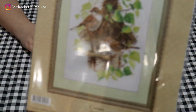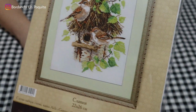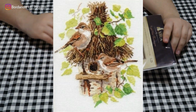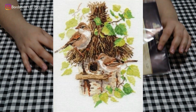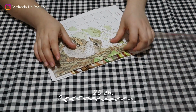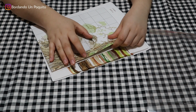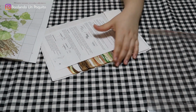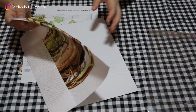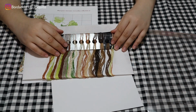Okay, so this would be the third kit. These are two little birdies in their birdhouse. It measures 22 by 26 centimeters. Here's the pattern, which I like the definition that it has. It's very neat. And here it also brings the instructions. Same, here's the fabric. These are the threads. I like the quality of the threads.